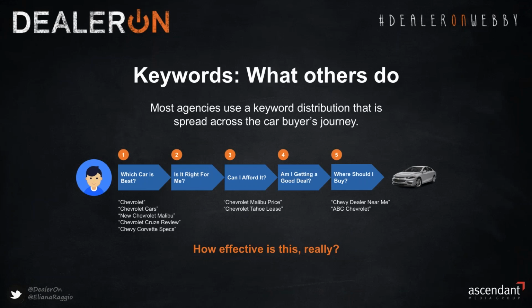keywords. And many people have heard of Google's micro moments concept. And basically what Google has done is categorize the buying journey into 5 segments of keywords, like which car is best, keywords like Chevrolet cars, is it right for me, can I afford it, Chevrolet Malibu price, Chevrolet Malibu lease. Am I getting a good deal? And finally, where should I buy, like Chevrolet dealers, Chevy dealer near me, my own brand name.